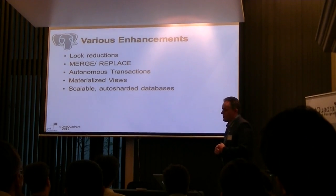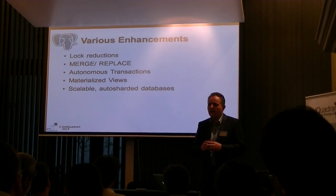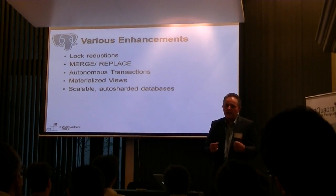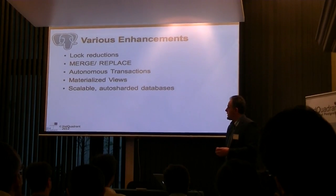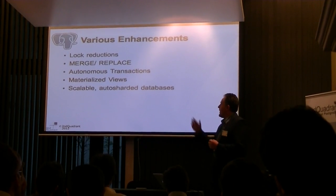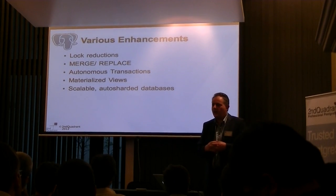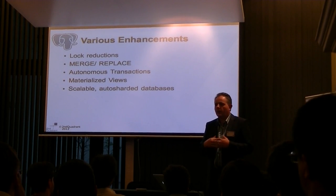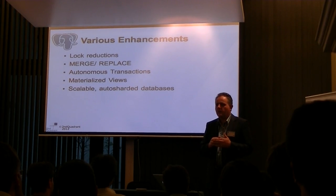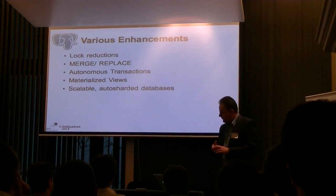We're going to get autonomous transactions which will allow auditing of statements that succeed and statements that fail, and it will also give us better auditing capabilities. Materialized views, people are talking about that. And the last one is this kind of Nirvana, which is a scalable auto-sharding database. Okay? It's going to take a while to get those things into Postgres, but we know the direction we're going in, and we've got all of the things we need to get there.